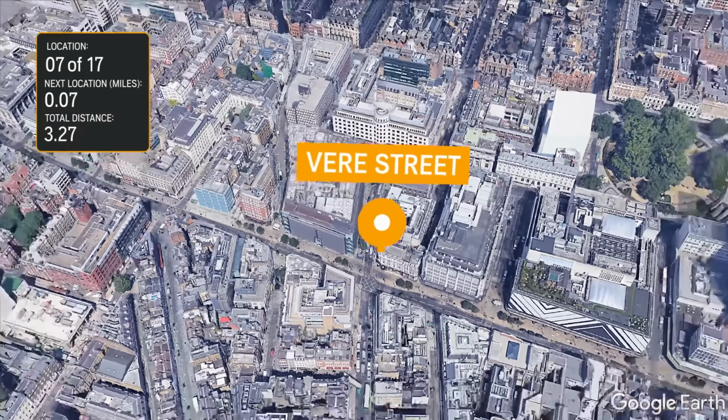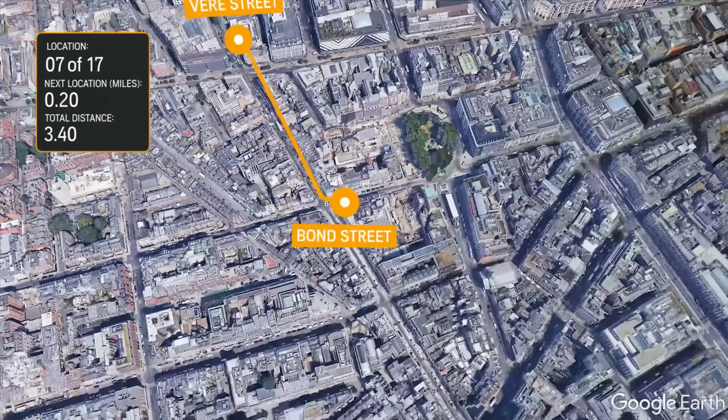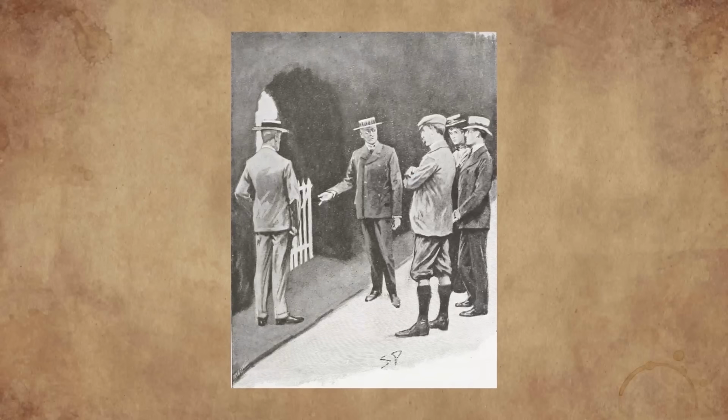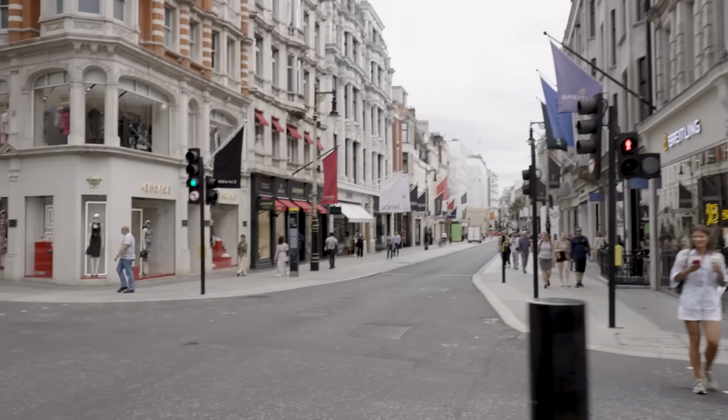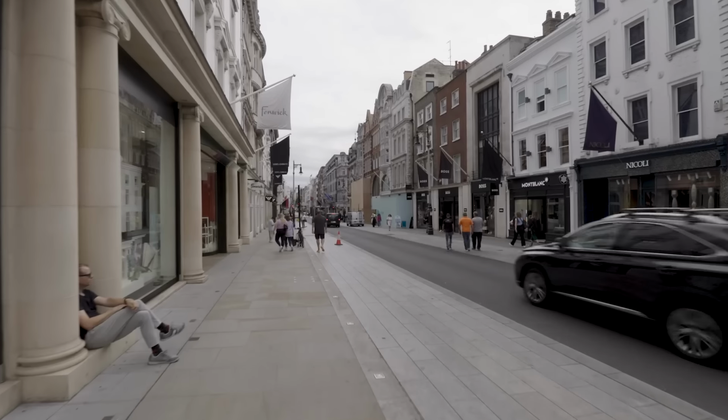On to Bond Street now. Sherlock knew where to live the high life in London for sure. Bond Street of the era, you see, was home to high-end art dealers and galleries. In The Hound of the Baskervilles, Holmes suggests killing time there by dropping into Bond Street picture galleries.